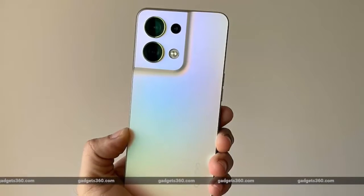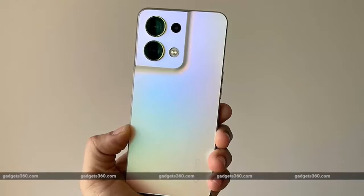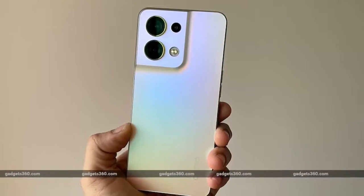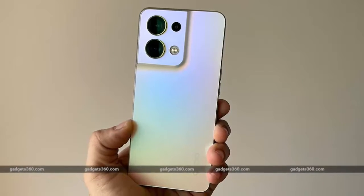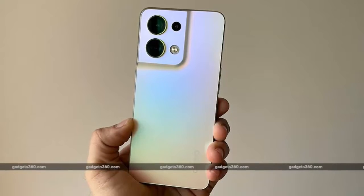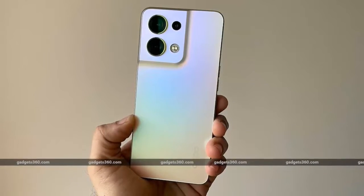The Oppo Reno 9 is likely to debut alongside Reno 9 Pro and Reno 9 Pro Plus models. A recent leak suggested the Reno 9 Pro would use the MediaTek Dimensity 8000 SoC. The Oppo Reno 9 series is expected to succeed the company's Reno 8 smartphone lineup that was launched earlier this year.